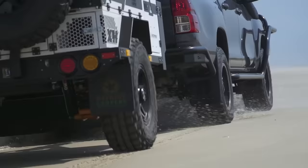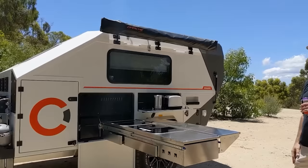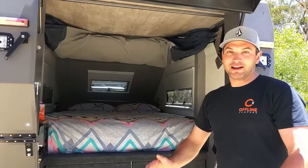Brawny Domino. Despite its name, this vehicle stands out for its impressive stability. Thanks to its unique teardrop design, the Domino is not affected by gusty wind or mechanical forces. Another feature are the two available modes. Travel mode is designed for a quick rest or an overnight stay.